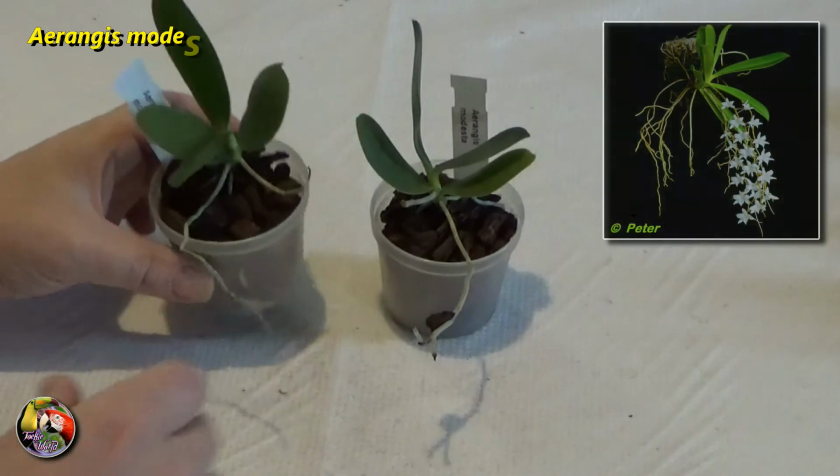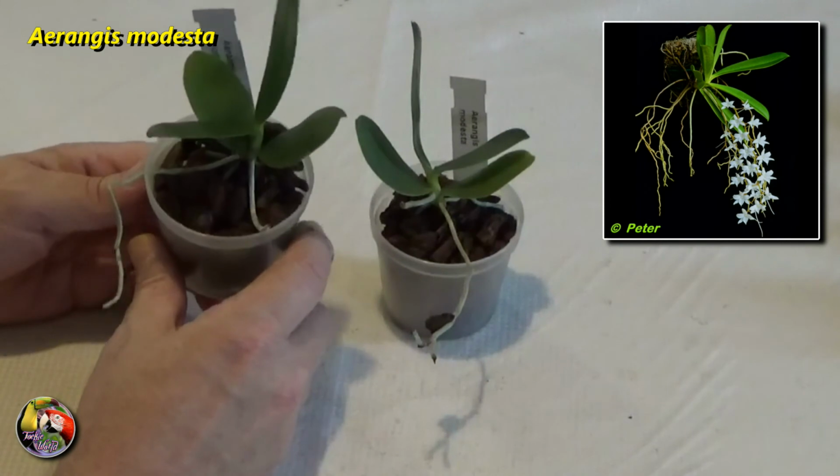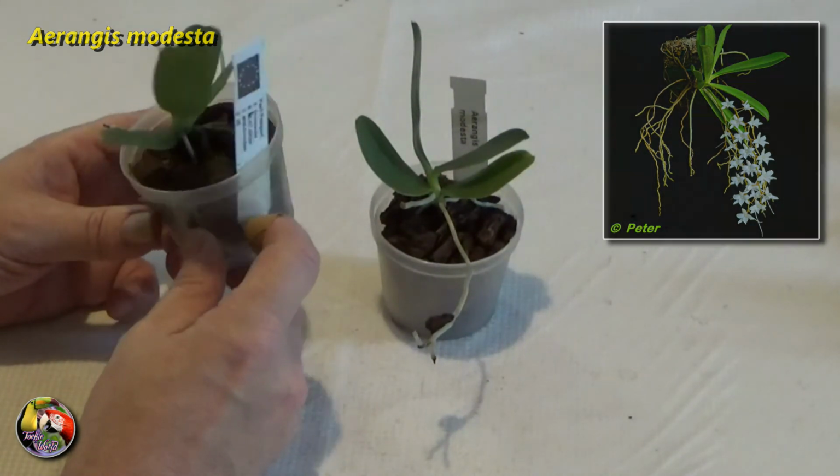And lastly, Aerangis modesta. These grow large spikes with pristine white flowers. Another one to be mounted. Look at the nice aerial roots they are forming already.